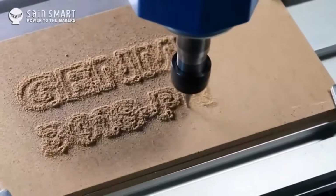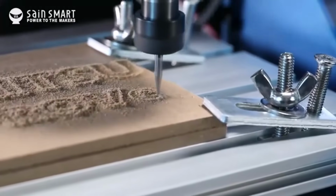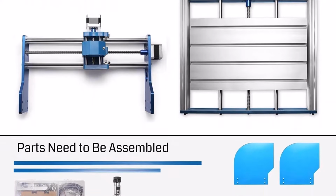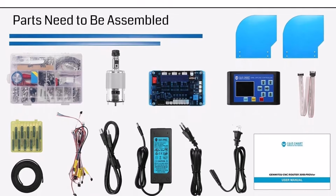What we like about it: easy assembly process, large working area, powerful motor, offline controller operation, software compatibility. What we don't like about it: may require some adjustments for optimal performance, limited to smaller size projects.